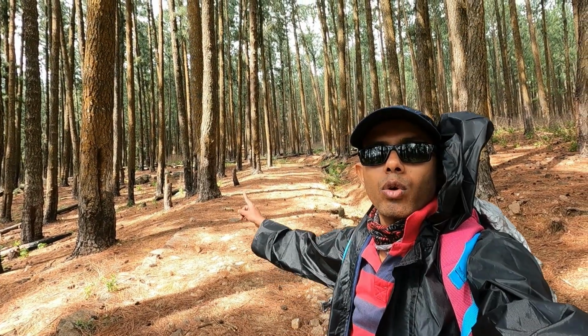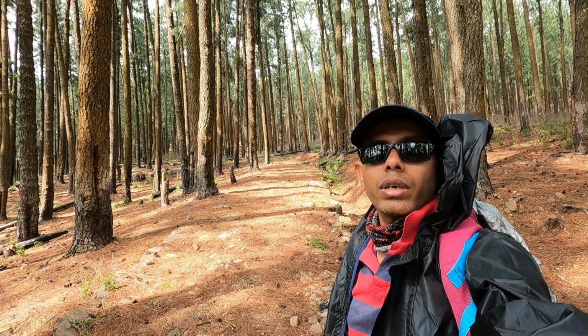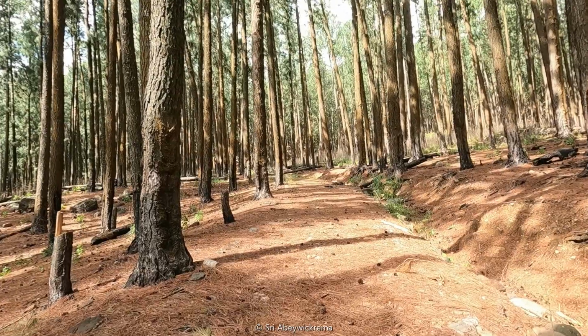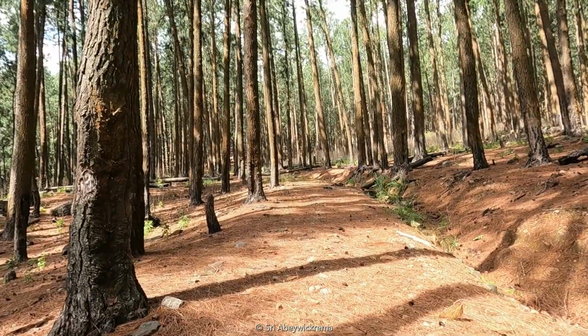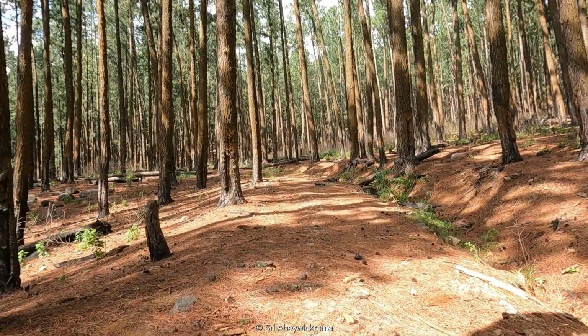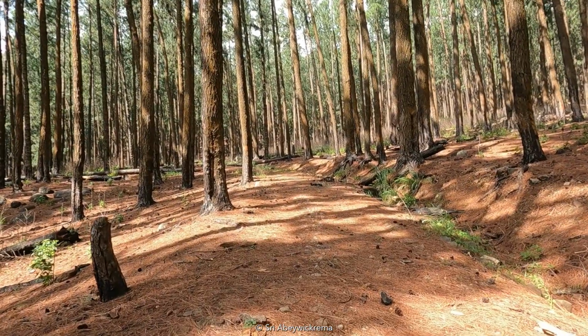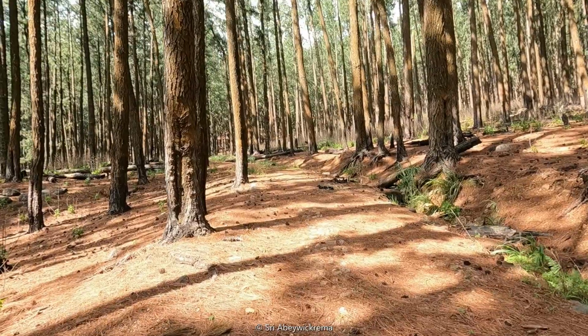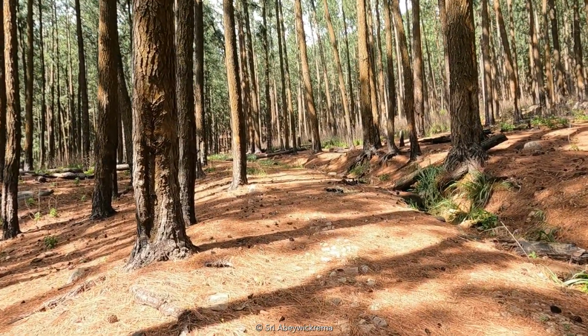This is the path that we have to go uphill towards Loolecondera. We are still about 8 kilometers away from our destination. Alright, I'm trying to walk you through this pine forest to get a feeling as to what it is like to walk through this pine forest. It looks very eerie, almost ghostly. If there was mist, that would have turned things very interesting.